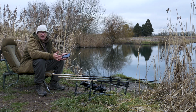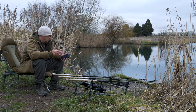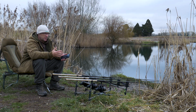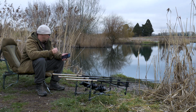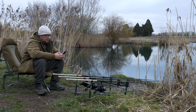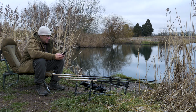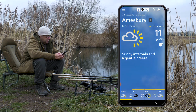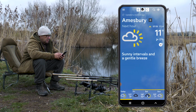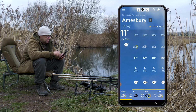Like I said, I did look yesterday, and the forecast for today was showers, but generally dry this afternoon, and the wind, like I say, coming from behind me, going straight across the lake, a nice westerly. Let's see if that's still the case. Okay, so I've just opened up the BBC weather app. I know there's other apps that you may prefer to use, but anyway, so here's today's.